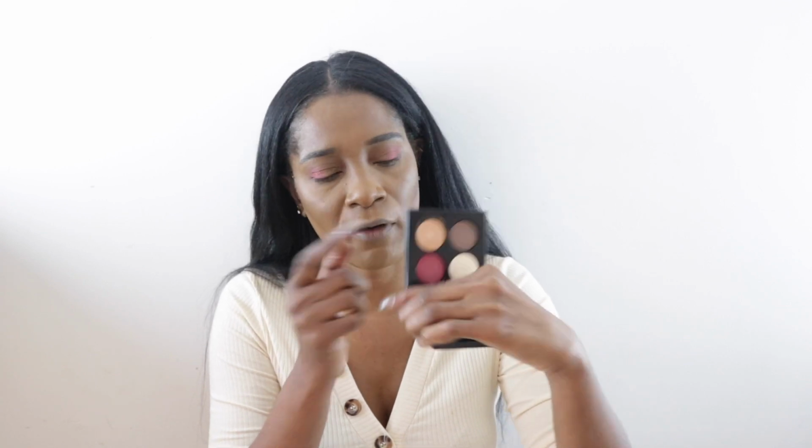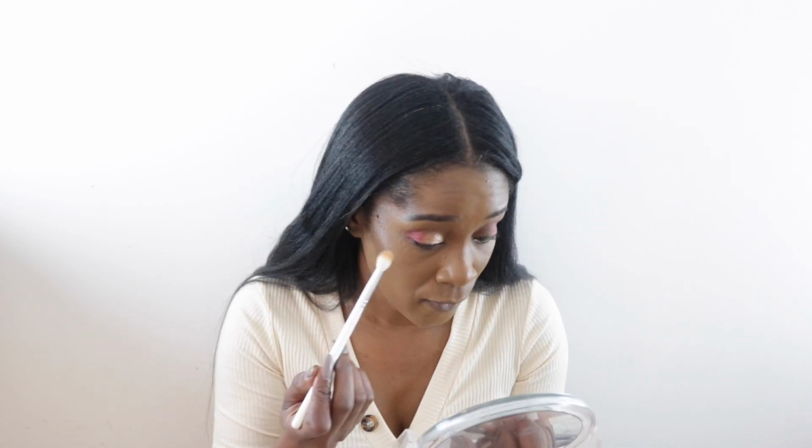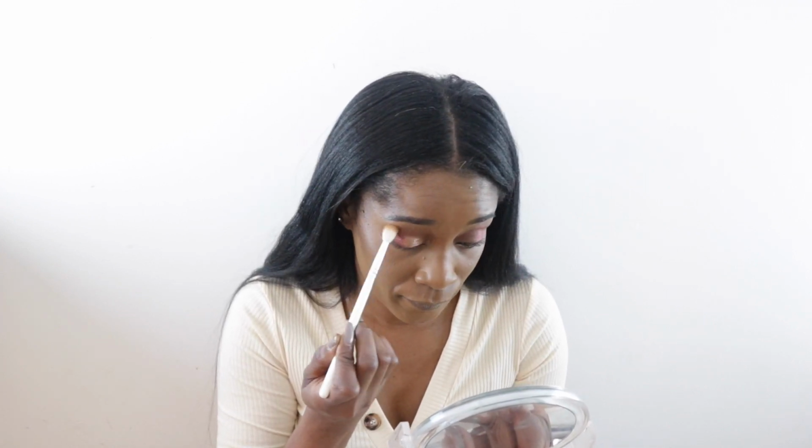Alright, so I'm going to go in with the beautiful bronze gold shade right here. And I damped my finger on my wet wipe that I have in front of me. This is what I love. I'm just gonna run it over my lid, and I think these are her special shades. She puts her special shades in her bigger palettes, and they sure are special. Very pretty shade. Isn't that nice? And I think it looks so pretty with the red in the corner.